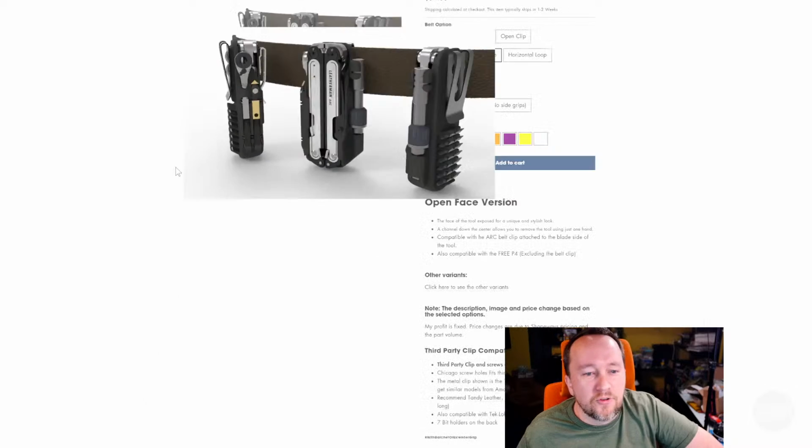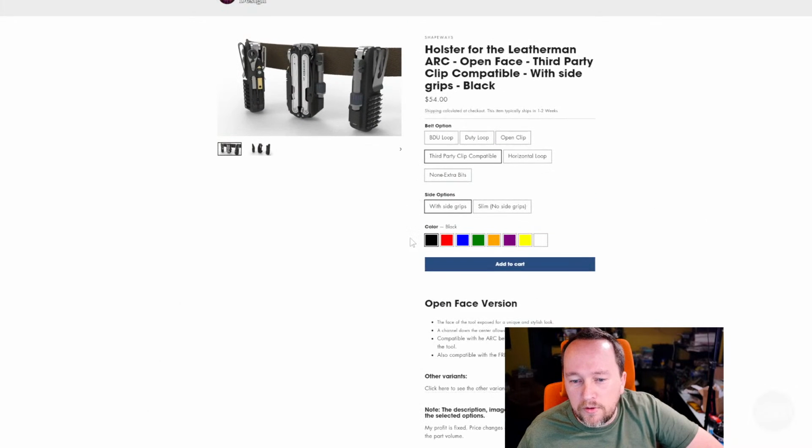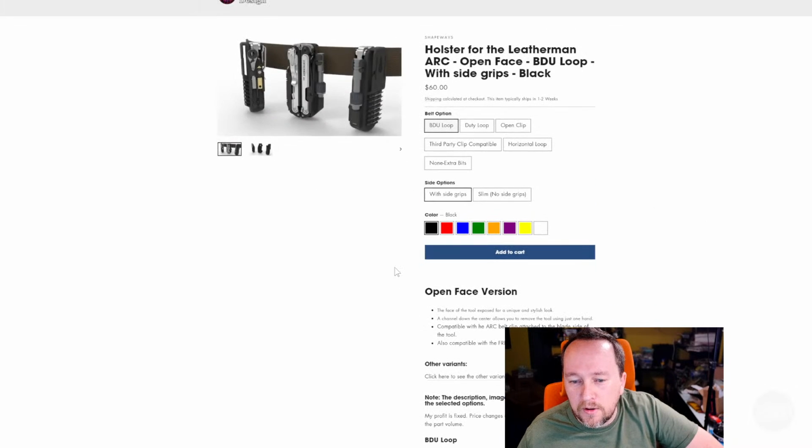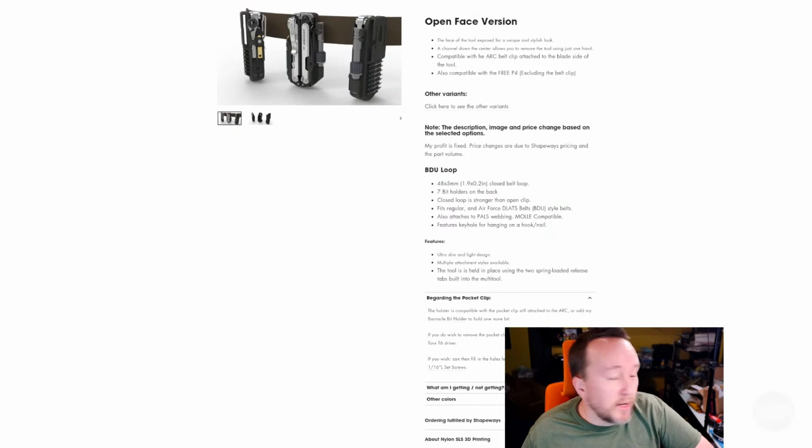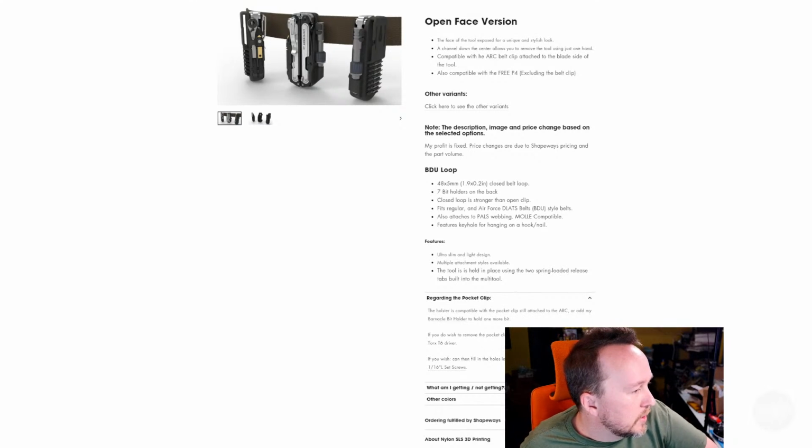And so the dimensions of what the belt openings show is, if you pick BDU loop here and you scroll down, it's 48 by 5 millimeter or 1.9 by 0.2 inches. That's what size belt or the opening that it'll fit through. There's a little bit of tolerance on top of that, so you could try to squeeze it through if you needed to. But again, I don't have a groove belt. Maybe I should get one to make sure I can make a version that's compatible.